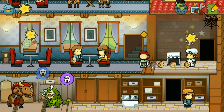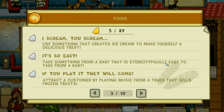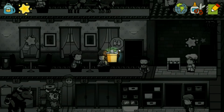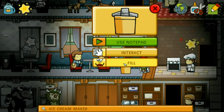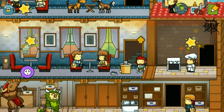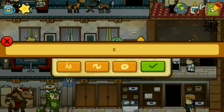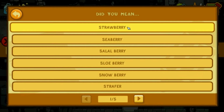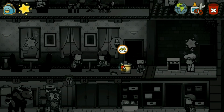So they're cookies. Ice cream. Use something that creates ice cream to make yourself a delicious treat. The ice cream maker. Oh yeah, that's not how you spell strawberry, but the fact that you understood what I meant.